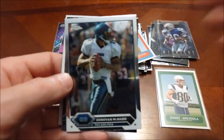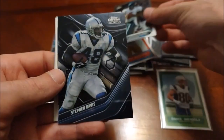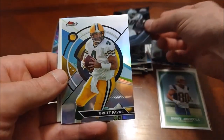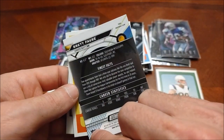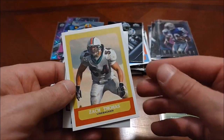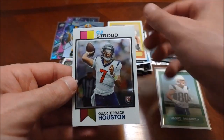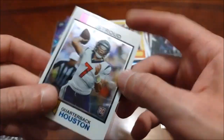Got another Donovan McNabb. What is going on with my camera here? Focus. Topps Chrome Black, Stephen Davis. I mostly remember him as a Redskin. Here's Mr. Welfare Scandal himself, Brett Favre. That is a Finest refractor. Zach Thomas, longtime linebacker for the Dolphins. And then the last one, yet another CJ Stroud.